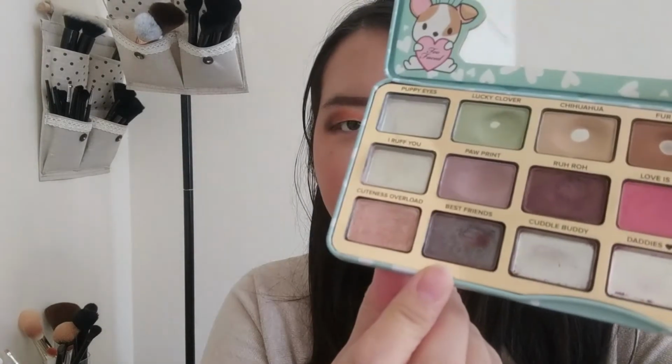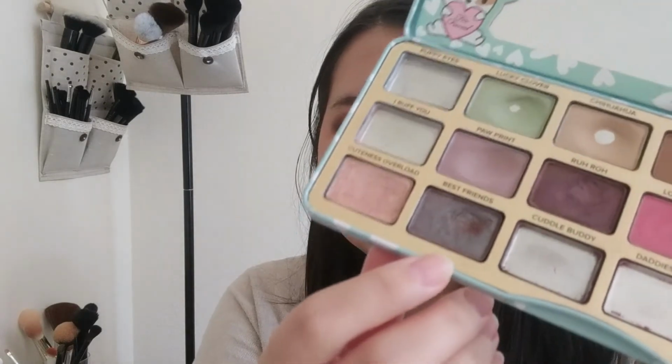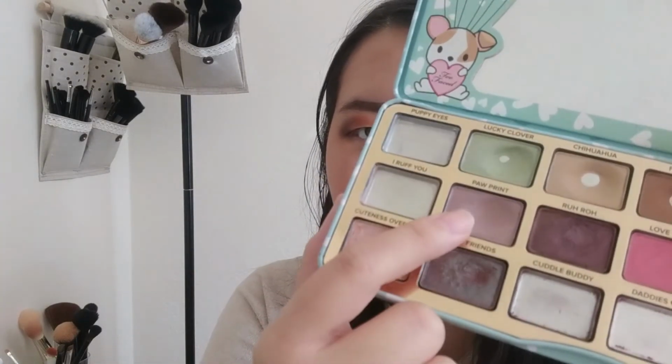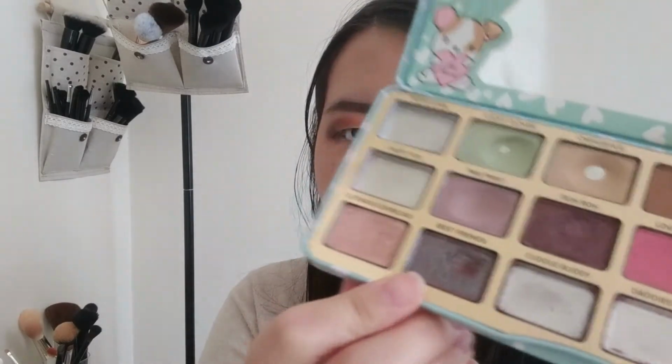So the first one comes from the Clover palette, which is number 11, I believe, and it corresponds with the shade Best Friends, which is perfect because I've been trying to hit pan on that, as you can see in that corner. And this is a duochrome, actually, and it's one of the reasons why I bought this palette, to be honest. I think that and this shade, but yeah, that's what it looks like right now, and I'm just gonna get a swatch of it.